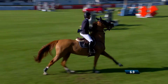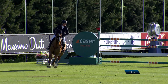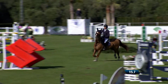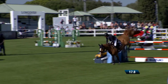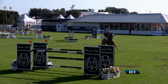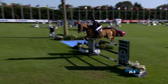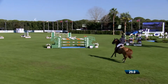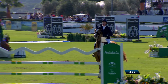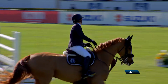So first an oxer. So far we've 10 clears. At the beginning of the class, 3 horses actually went clear, but had time faults. People readjusted, but still, out of 62, just the 10 clear so far. Combination of double there from Longines down to a dog leg over a water tray.